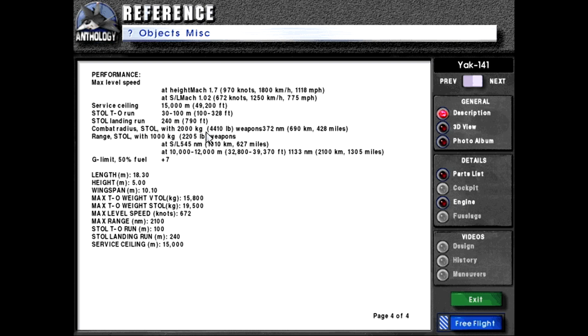Combat radius: STOL with 2,000 kilograms or 4,410 pounds of weapons, a 372 nautical mile radius or 690 kilometers or 428 miles. Range: STOL with 1,000 kilograms or 2,205 pounds of weapons. At sea level 545 nautical miles or 1,010 kilometers or 627 miles. At 10,000 to 12,000 meters or 32,800 to 39,370 feet, 1,133 nautical miles or 2,100 kilometers or 1,305 miles. G limit at 50% fuel plus 7.